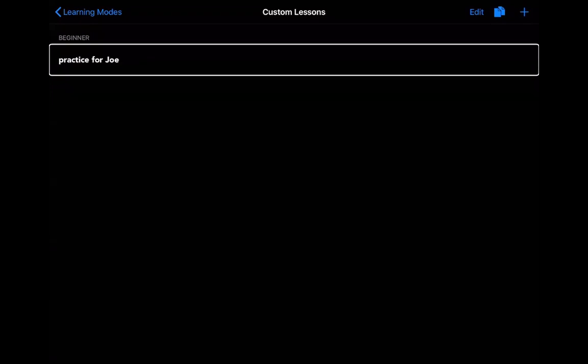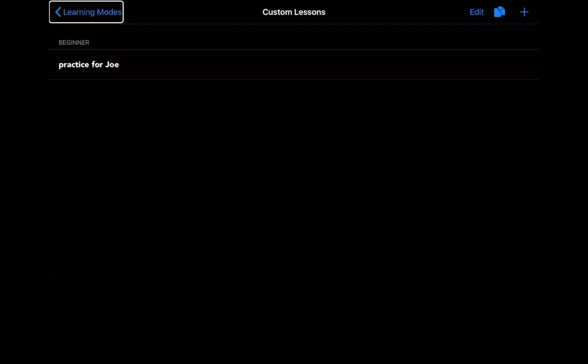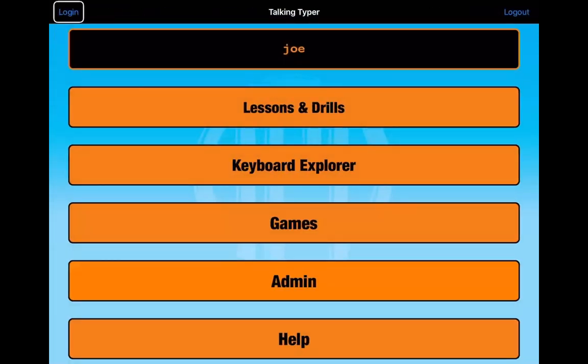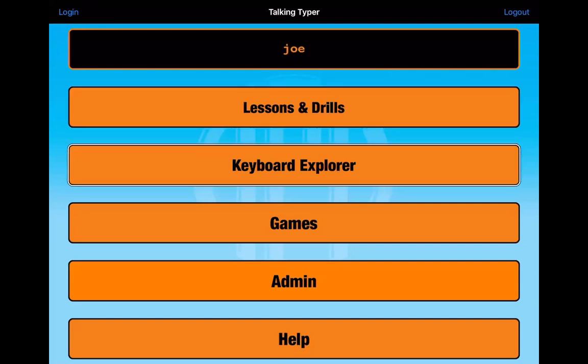So my Joe account here is an administrator. I can actually view any student that I have created. I can view the results. That's really handy and it's nice. So you have the Hurry Scurry game and you also have learning modes, Talking Typer, login, current lessons and drill. You also have the same keyboard explorer mode that I demonstrated on Windows.